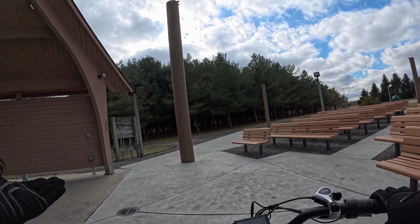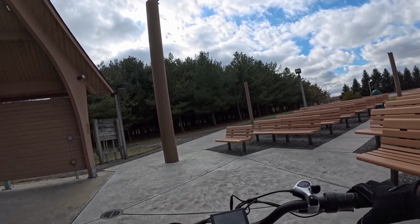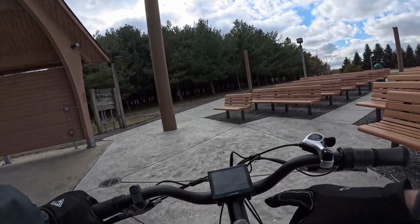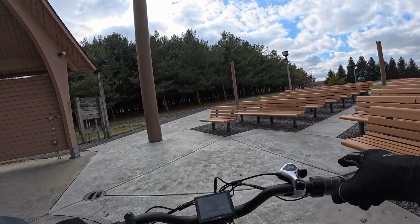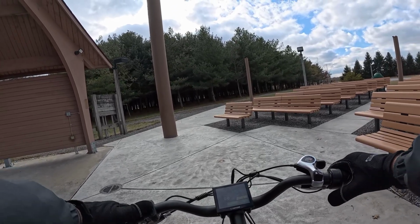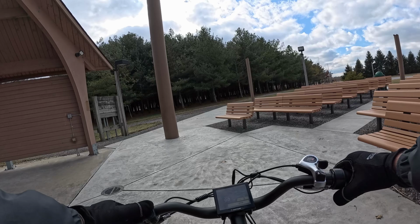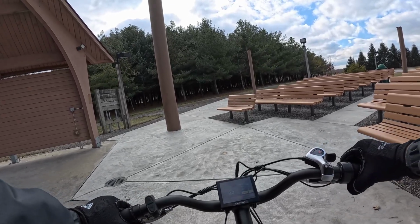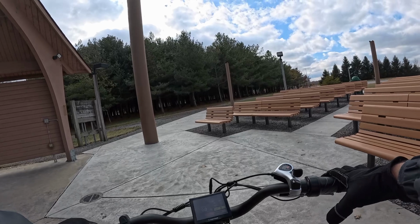All right, so right out of the gate, before even starting, I can tell you one of the things that I really don't like about this bike. You can see here I got it in pedal assist level 1. Got our throttle over here. Pull back on the throttle, nothing. Let's go up a couple levels, all the way up to pedal assist level 5. Throttle, nothing.